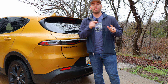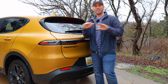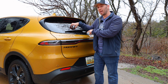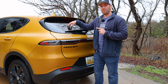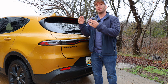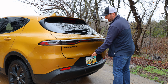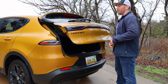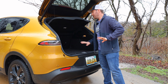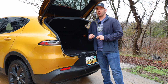Now, one thing I believe is new from 2023 to 2024 is a hands-free liftgate, but there's conflicting information here. On Dodge's website, it shows 2024 GT Plus, which we have, gets a hands-free liftgate, whereas on a brochure, it just says power liftgate, and the RT Plus gets the hands-free liftgate. I'm not sure what's accurate. Either way, you've got a power liftgate here on this GT Plus, but one thing about it is that this cargo area is smaller and maybe disappointing to you compared to some other compact class crossovers.